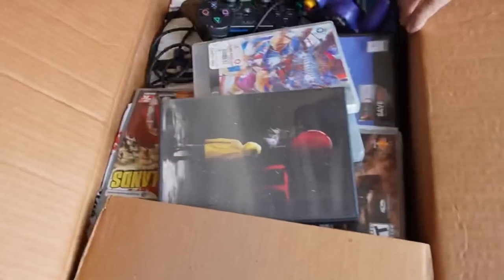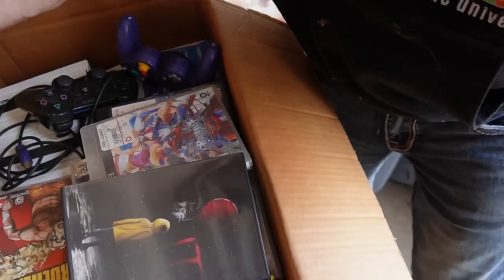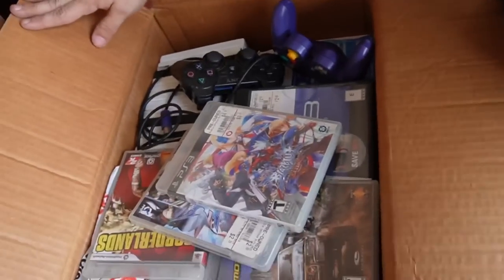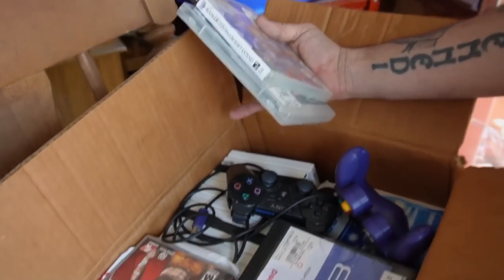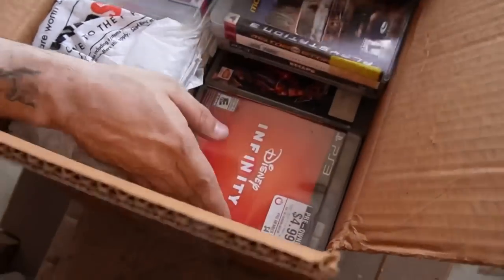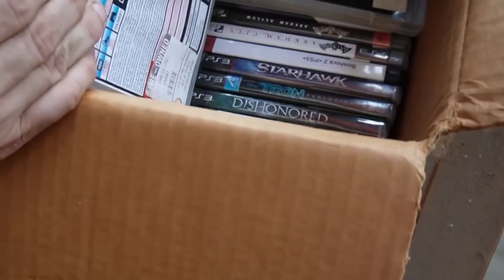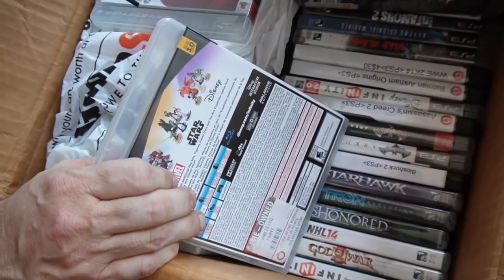Oh, I know. Look at this. Guys, look. Okay, so we got PlayStation 3s. Oh, that's just a DVD. But looky here, we got anime stuff. PlayStation 3 games all the way down to the bottom. Man, look at this. Holy crap. Is this all PlayStation 3? Look, PS3, Batman, Tron.